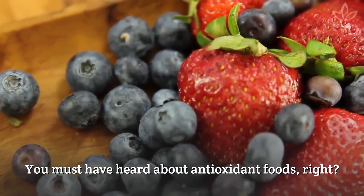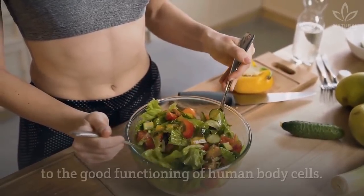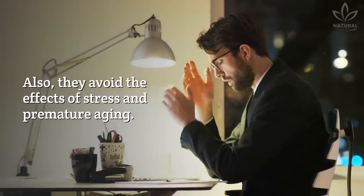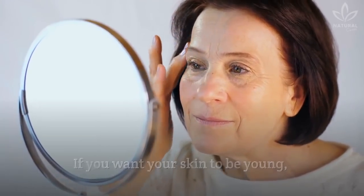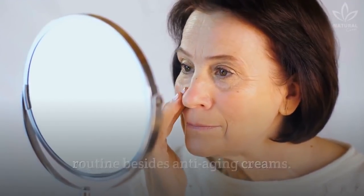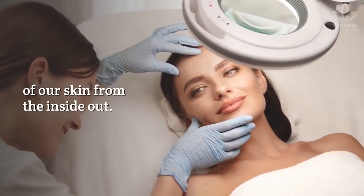You must have heard about antioxidant foods, right? They offer many health benefits and are linked to the good functioning of human body cells. Also, they avoid the effects of stress and premature aging. Did you know that? If you want your skin to be young, you need to add some habits into your routine besides anti-aging creams. According to experts, some foods take care of our skin from the inside out.